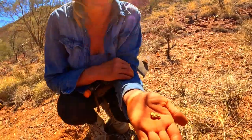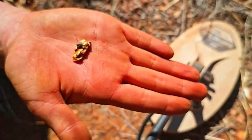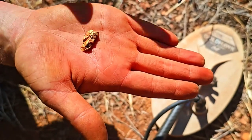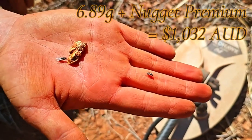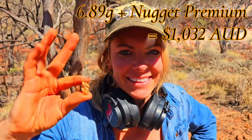And this is what I found. That is an absolute horse of a nugget. How'd you feel digging that up? Good, very good when I saw this. I'm gonna whack it straight on the scales, hey? Right there. I did say I wanted a 5-gram nugget, so. You got it. Well done. Well done.